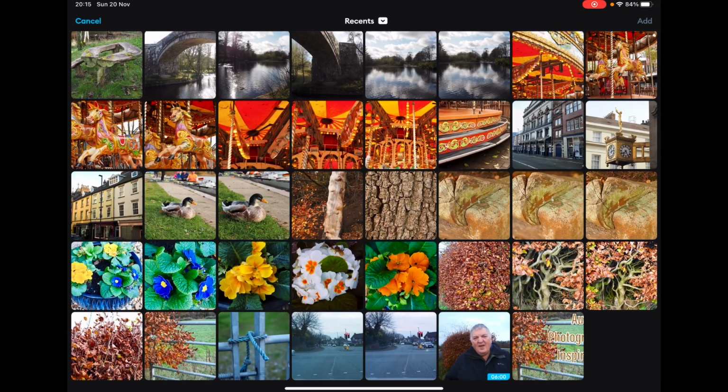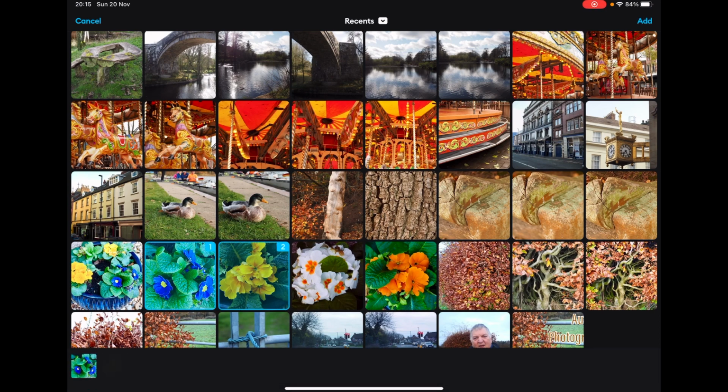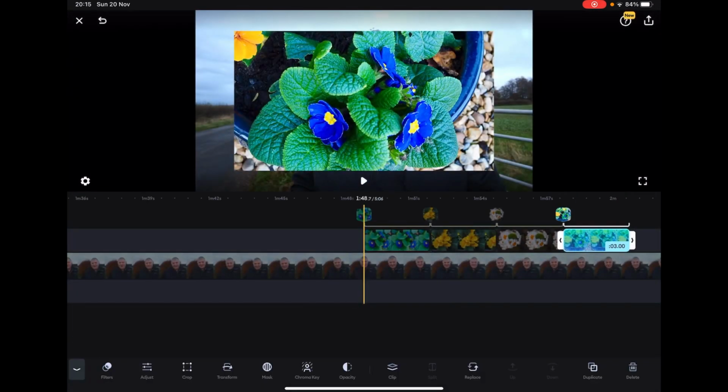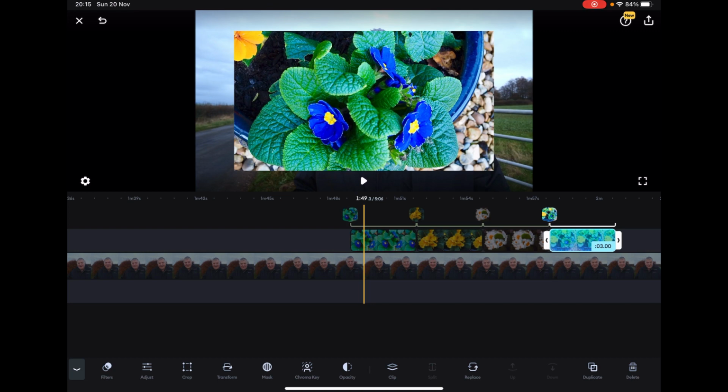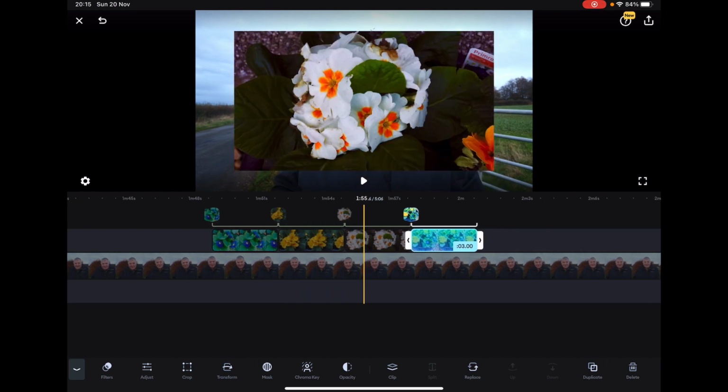One is to do an overlay, in which case I'll do an overlay and I'll put a couple of photographs on here, the flowers, whichever order I want them. If I hit add, you see they're going to go across the top. Now with the overlay, as I move it onto that, you'll see that the photograph is slightly smaller than the screen. And this is where it would put as a default.